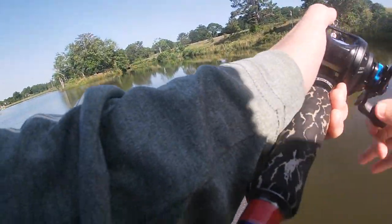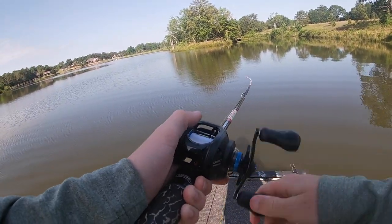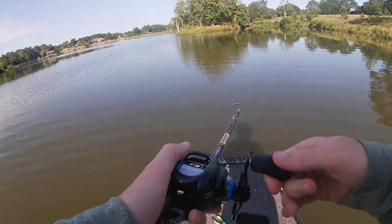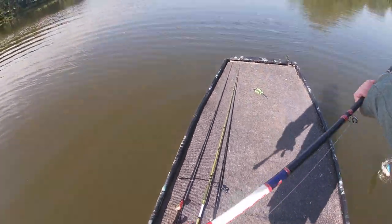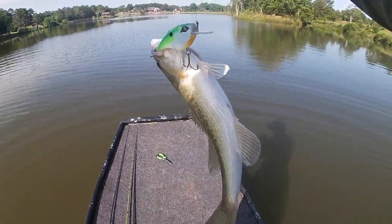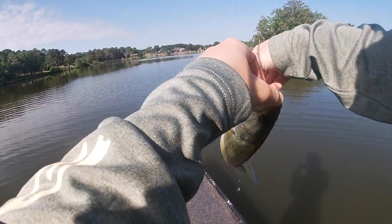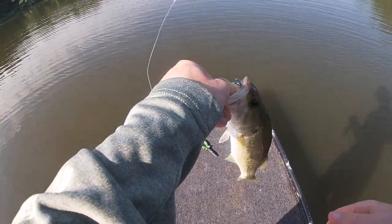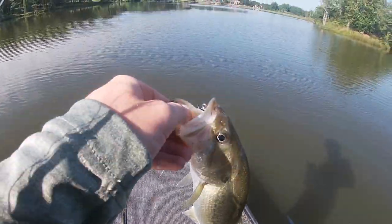Oh my gosh, he's so small. I don't know what just happened, actually. I think he got off. There's no way he's still on. Nope, he's still on. I see him. Wow, what a first fish. Nice. Little tiny, tiny fish. Did not even feel him bite this thing. Look at it though. It was the weirdest bite ever.